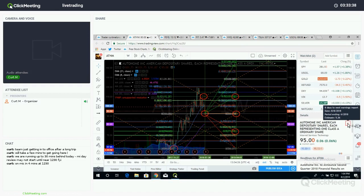Now, don't hold into earnings. Trade the other side of it. But you could trade into earnings the next 5 days. So you'd be long. And as this plays out, then you'll know the trajectory. And then you can start really legging in. So right in the middle of the move, you can really leg in. So that's ATHM.